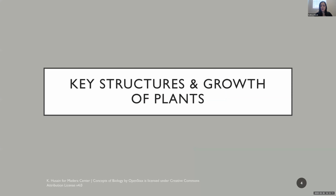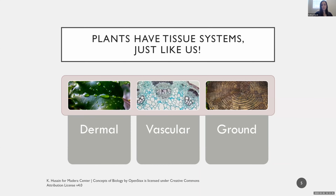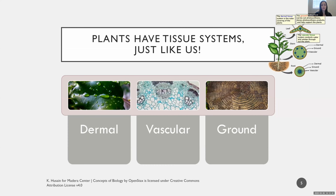So I wanted to go through some key structures of plants and think about how they grow. Again, thinking about those processes like mitosis and where they're happening in different parts of the plant. Just like how we have tissue systems, like our epithelial skin tissue and our connective tissue and our muscles and our nervous tissue, plants also have tissue systems. They have 3 particular tissue systems, and these can be found at any point in the plant. Basically, if you cut the plant open at any given point, you can see examples of these different tissue systems. So there's dermal, vascular, and ground. I'll introduce the function of dermal tissue and ground tissue first, and then touch on vascular tissue after that.